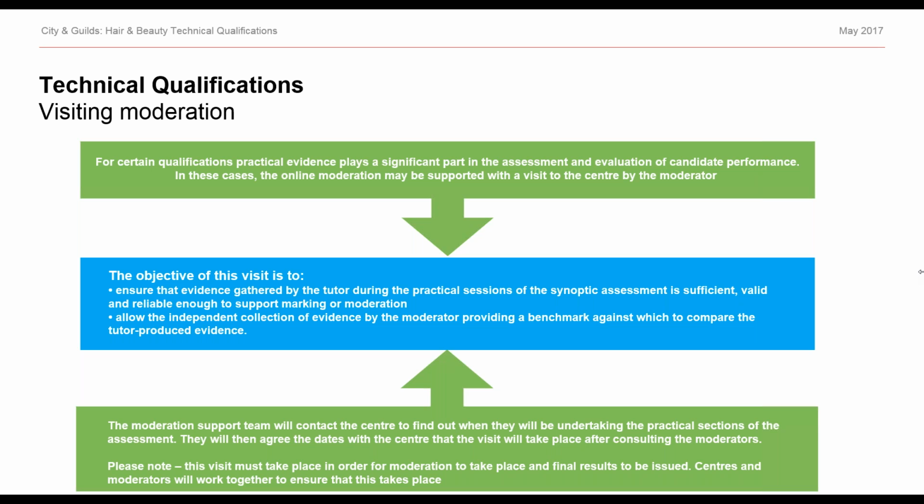So the moderation team will contact you, the moderator will do a visiting moderation, and they will mark alongside you that day. They won't be able to, on that day, get a full picture because they might not see the evaluation. The evaluation part, we're saying, has to be taken within 3 working days, because if a learner is doing a 6-hour trade test or a 5-hour trade test, they're going to be exhausted on that day. Sometimes it's nice for them to go away and reflect before they come back to evaluate. So that moderator wouldn't have the full picture until they see the evaluation.